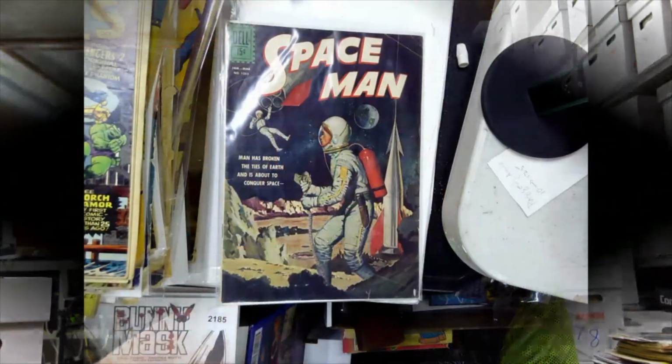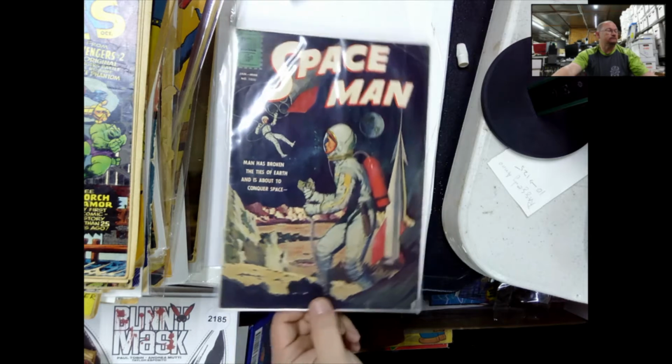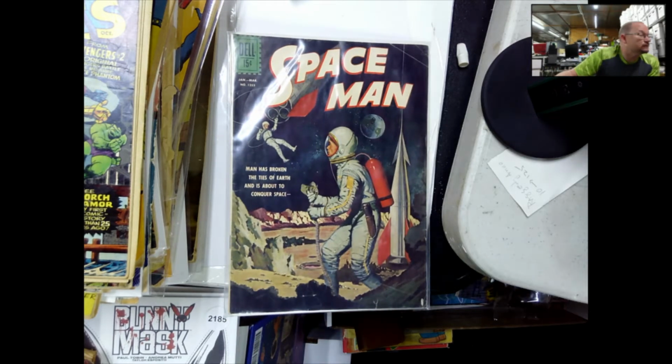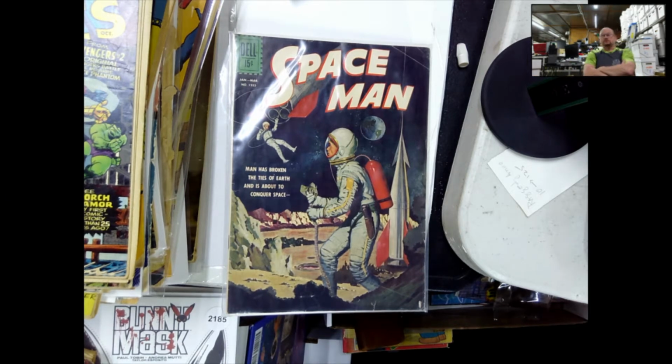I told you I was going to start with Spaceman, so here it is. This is Dell 4-color 1253. First Spaceman.